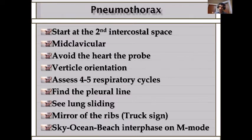Now, when you see A lines, what you will do is put M mode. What is M mode? It's the letter M on the screen. You put your probe and you press that, and then you'll see the same area pictures again and again, repetition or frames per second of the same area moving. And then you will see a sign called sky, ocean, beach, which means you see the skin, the pleura, and the lung. So you see the sky, and then you see the ocean, and you see the beach. The beach is the sand, and the sand represents the lung.